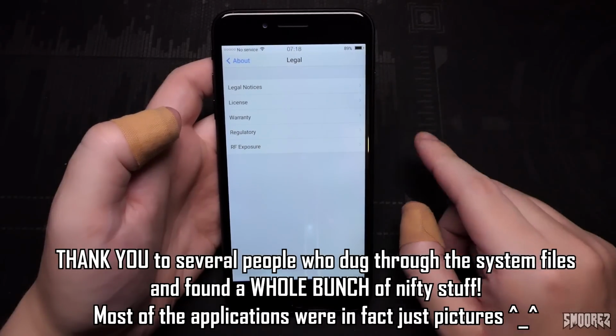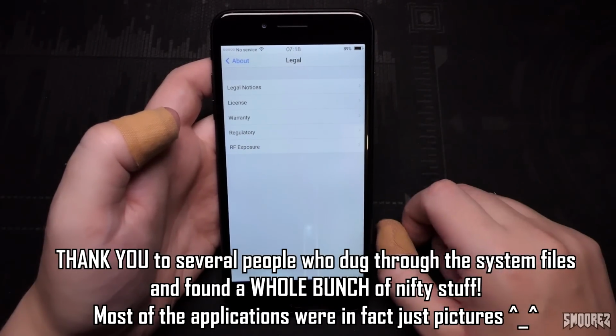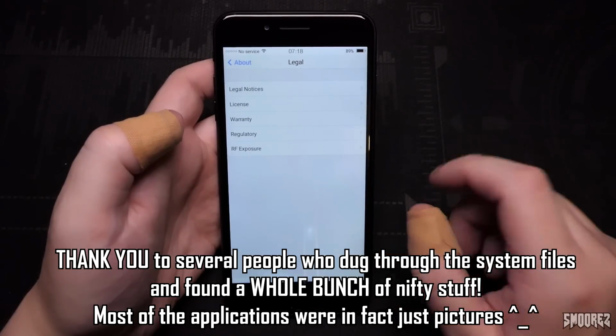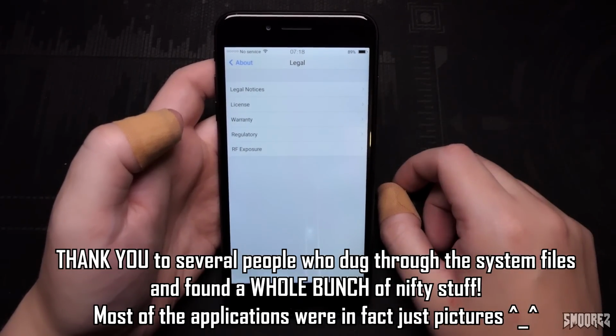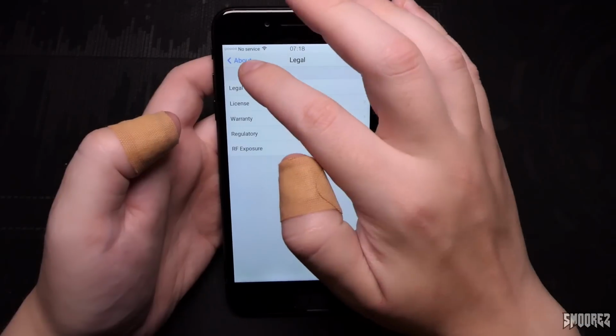Also, thank you to all the people who went through the system files of the previous GOOPHONEs and found all sorts of cool little hidden things and confirming that the applications were just images packed into an APK file. At least they tried. Effort, as I usually say.